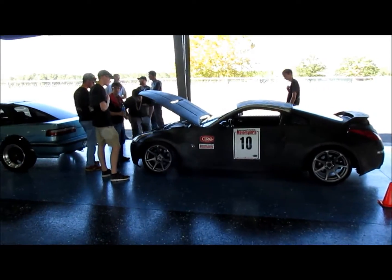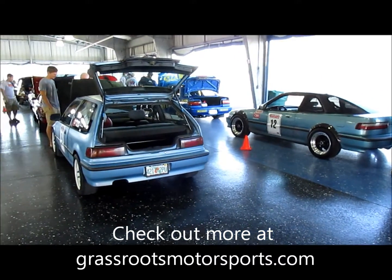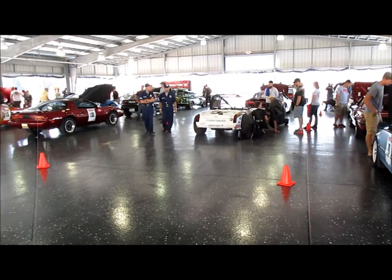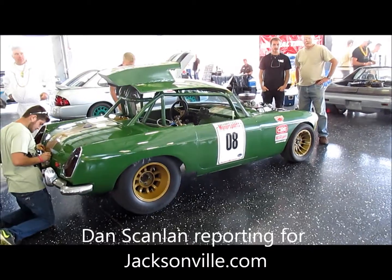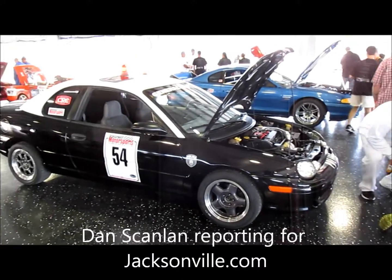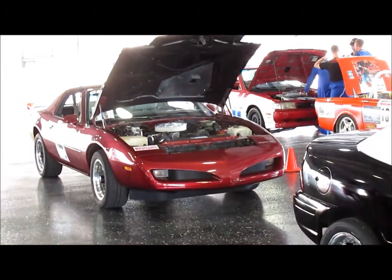So as the contestants in the 2014 Grassroots Motorsports Challenge get judged on how pretty they look, let's wrap it up here from Gainesville. You've got everything at this event, from cars that were meant to race to cars that were meant to be rentals. But they come here to Gainesville for one reason: to race, autocross, and look good. For Jacksonville.com, I'm Dan Scanlan.